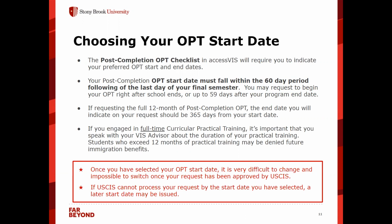So once you've selected your OPT start date, it's really difficult to change it. So be really diligent in when you are selecting and what you put on the e-form. If USCIS can't process your application for OPT by the start date that you request, a new one will be issued to you. So it's a requested start date. It is not a guarantee that you will get that start date on your EAD card.